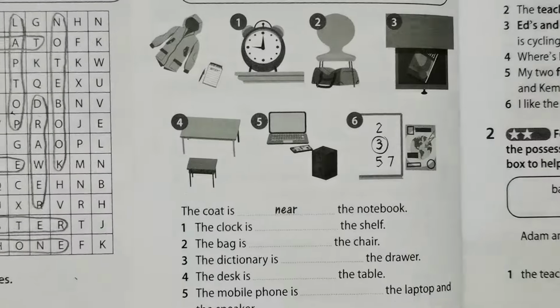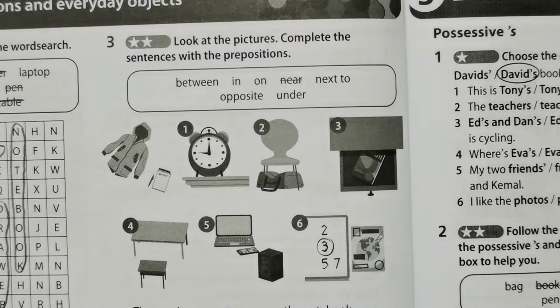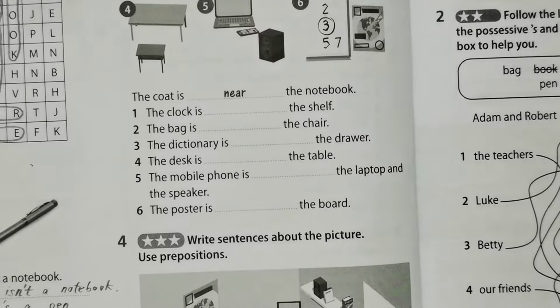And next we go to activity three. Activity three, look at the pictures, complete the sentences with the prepositions. So we have between, in, on, near, next to, opposite, under. So you may also refer to your student's book for this, English Plus One student's book. You might remember the frog pictures. On explaining the prepositions, visually you can interpret how the preposition is going to be used. So I will maximize it a bit.